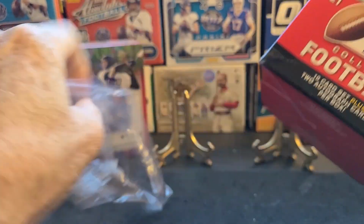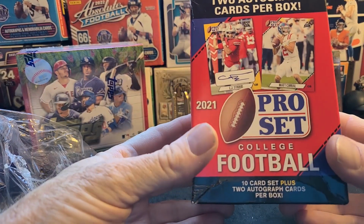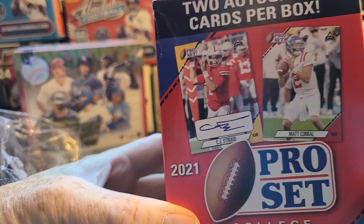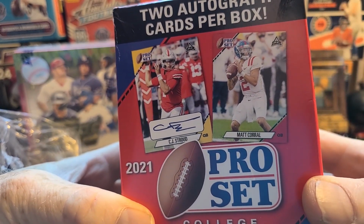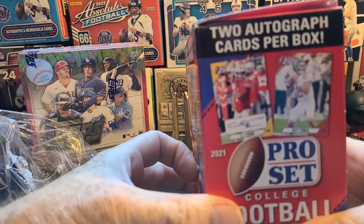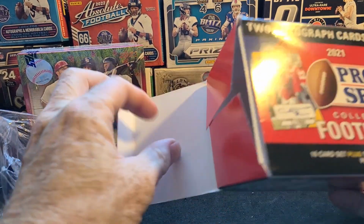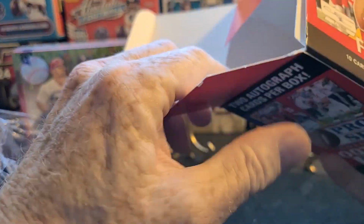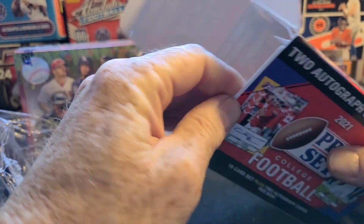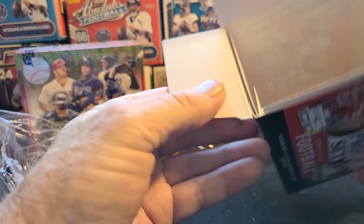It's got a 10 card set that's the same in every box, and you get two autograph cards, which they show CJ Stroud and Matt Corral, but he's not autographed. So I always like ProSet. The 1989 ProSet was one of the first cards, probably the first football cards I ever bought. And I remember back then, that was the debut of the ProSet.